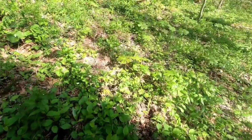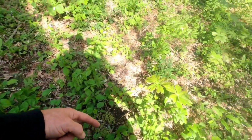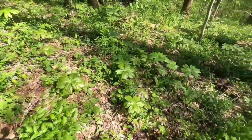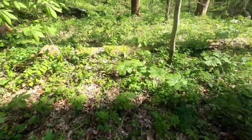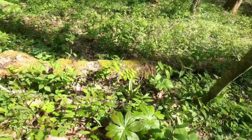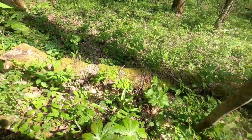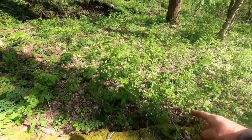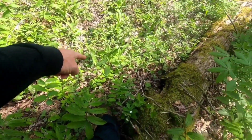There's a lot of ramps here. You can see where people have dug right here. Look at the ground where people have dug. And right there's a ramp. But the patch will open up bigger. Right there, they're kind of hard to see. They're mingled in right here.